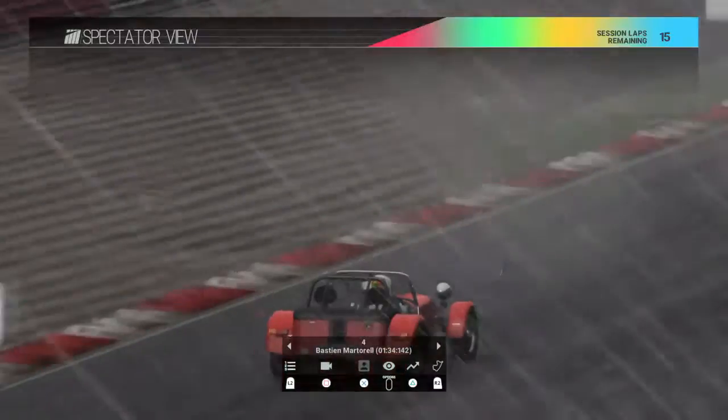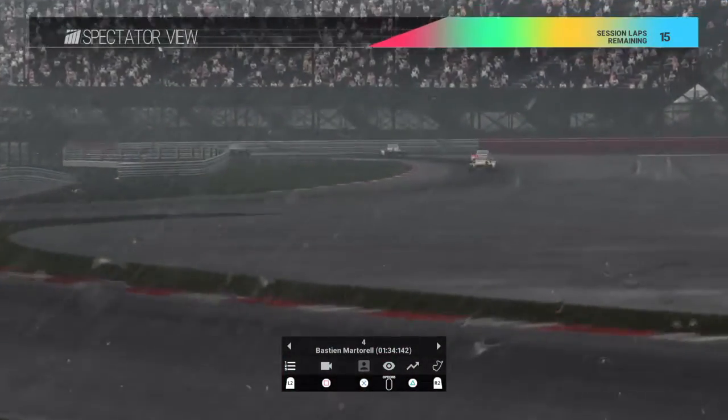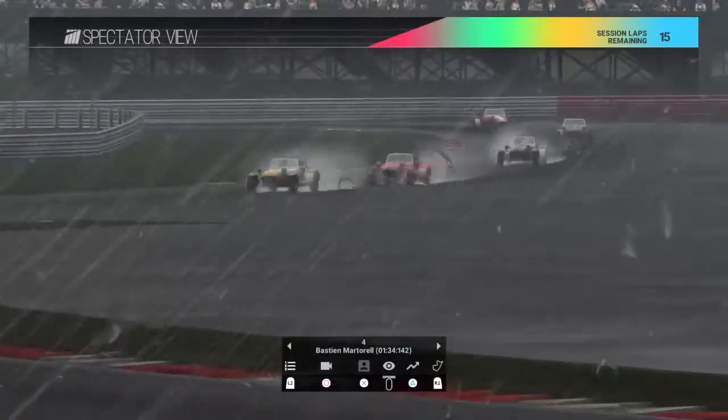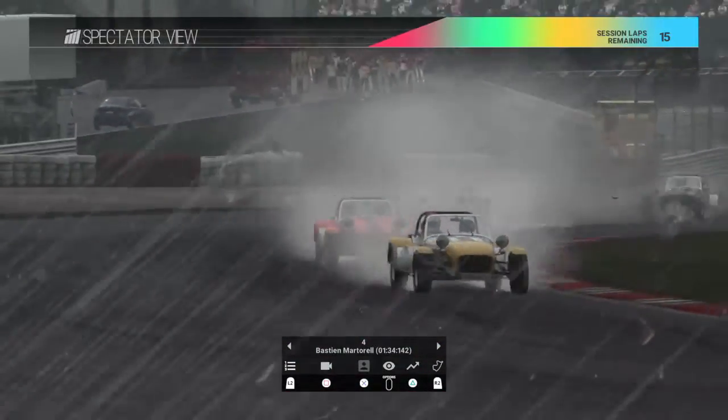Bastian looks like he's closed up again, and he wants that third place because he started down the order. I can't remember where he started, but he started down the order, if I just quickly have a look, actually.